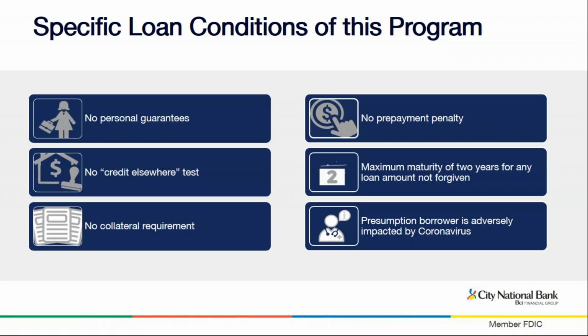There's no collateral requirement, and by that we mean these loans are specifically unsecured to the business, and the presumption is that if you are applying for a Paycheck Protection loan, the borrower has been adversely impacted by coronavirus.